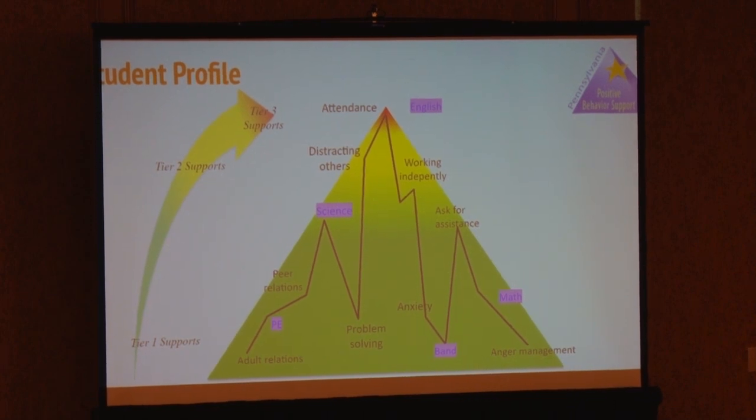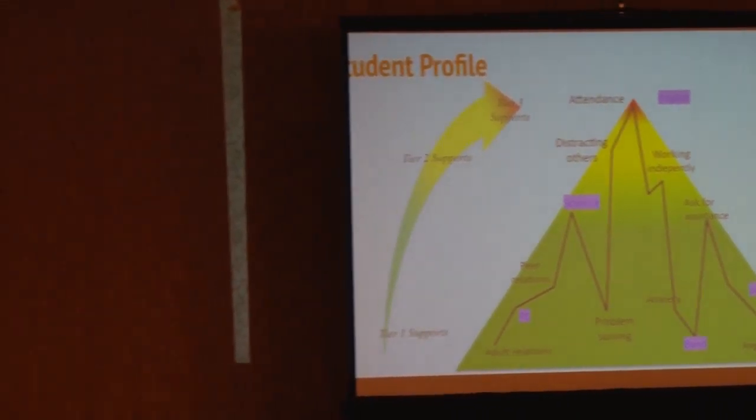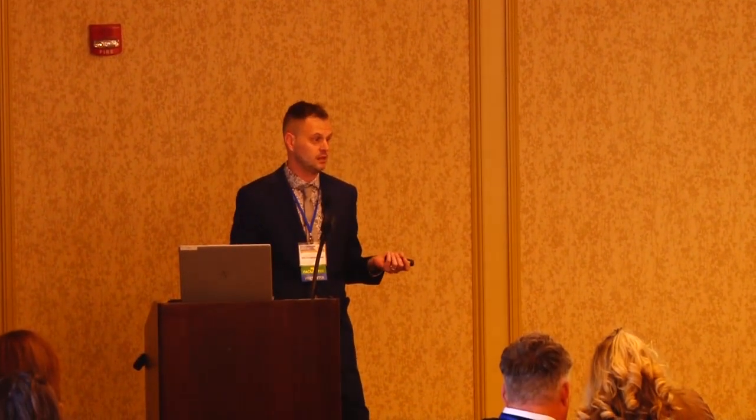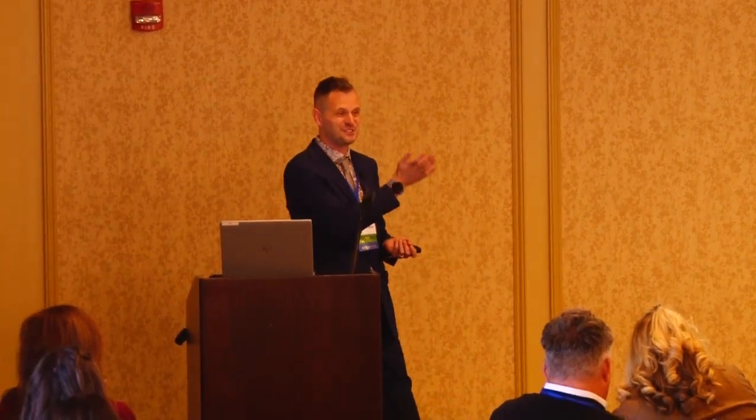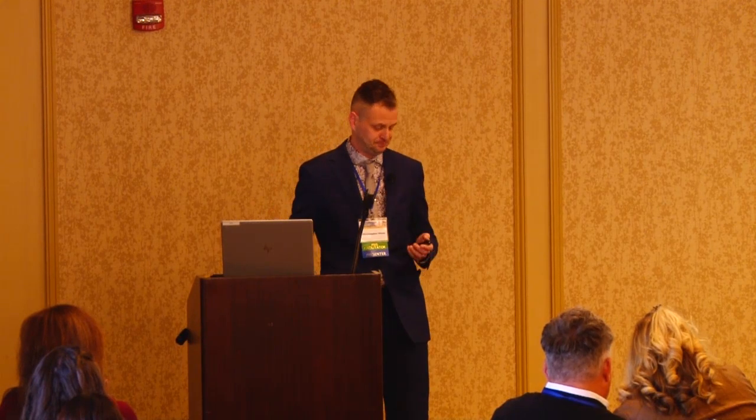So tiers help us structure the supports that students need to become successful in aspects of their life. I compare this to academics as well. Students also have an academic profile. They might be responding to tier one supports in math but struggling a little more in ELA, so they might need additional tutoring as they move up the triangle of supports, for reading comprehension, say.